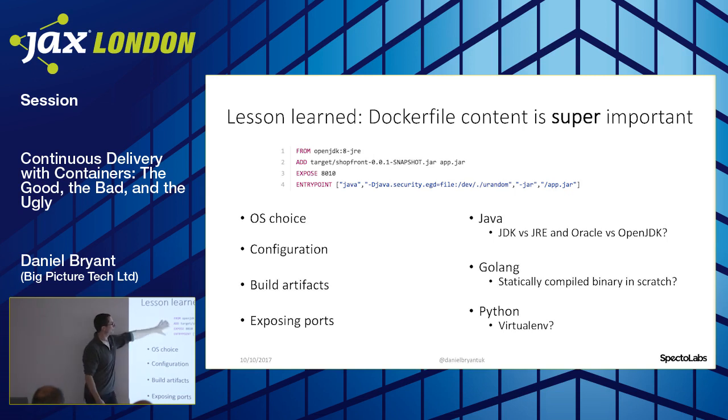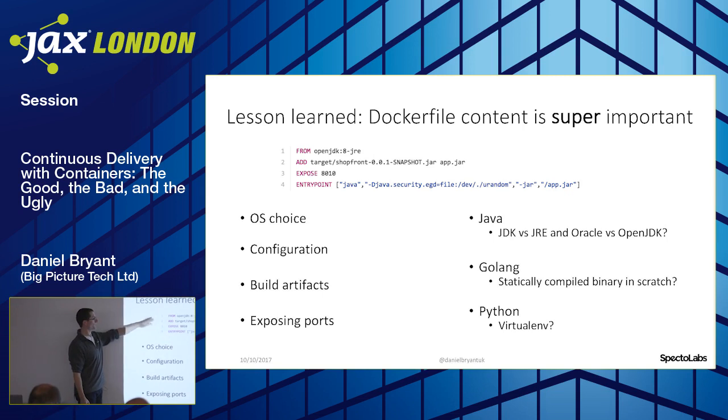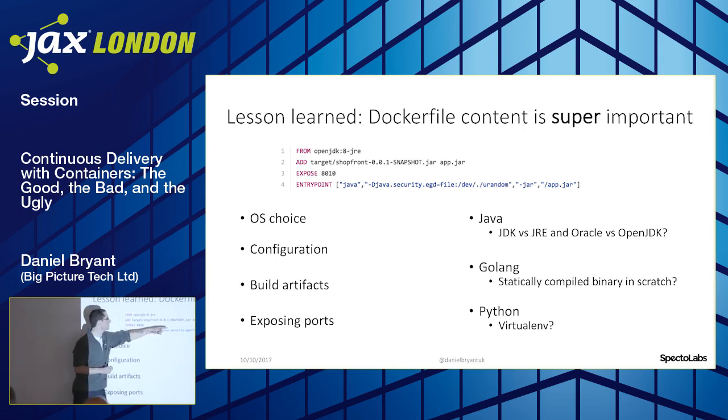It's basically a classic, very simple Spring Boot app I think I was running at the time. With a Dockerfile, for people who aren't familiar, it's just a manifest effectively for how you build your image. I'm taking an OpenJDK base image, so I'm building upon, I think it's Debian, Debian Jesse. I'm adding in my binary. I've got a shopfront binary I've built using Spring Boot. It's like an uberjar type thing.